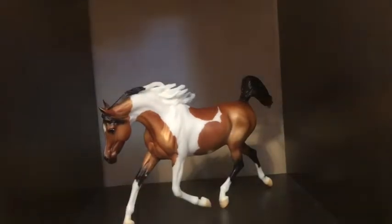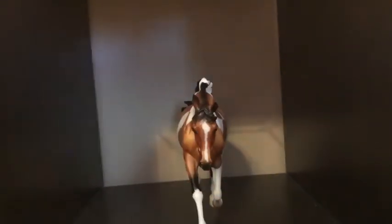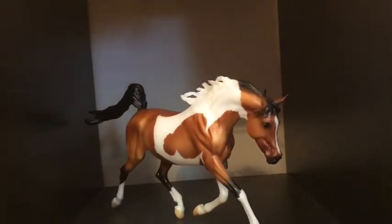She doesn't have any problems standing. She's not tipsy, although most people say the mold is very tipsy, and it can be. But mine is not, which I'm super glad about. So I did change her name to Hera, which is a Greek goddess, and her show name would be Skyliner. So I really do like her, and she's super pretty. She was one of the horses I really wanted this year.